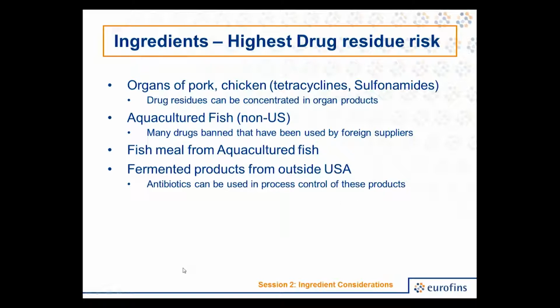Moving on to another risk area, drug residues. I won't spend a lot of time on this, but there are quite a few classes of drug residues in the markets these days in ingredients, particularly meat ingredients. The highest levels can be found in the organ products of pork and chicken, particularly tetracyclines and sulfonamides. In aquacultured fish, there are drugs that are banned from use in the U.S., and any residues of those drugs are considered violative of U.S. food law. Fish meal produced from these aquacultured fish could be another source of high-risk drug residues, and so could fermented products from outside the U.S. Antibiotics are commonly used in the fermentation process to control bacteria, and those antibiotics can be found as residues in the product that you are using as an ingredient.